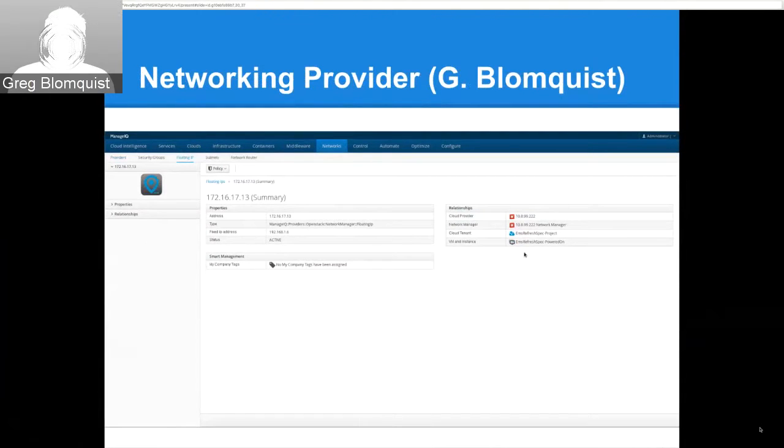So here we can see the detail page for a floating IP. It shows which cloud provider and which networking manager it's linked to. It also links to the instance that's using that floating IP. Next slide. I just want to point out here that there's a brand new networking main tab here that I believe didn't exist before. So all the stuff that Greg is showing is really under that brand new tab.